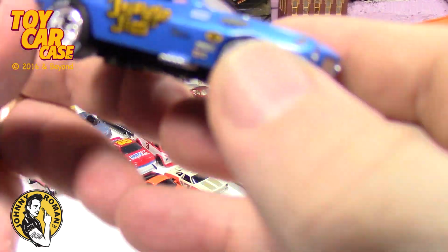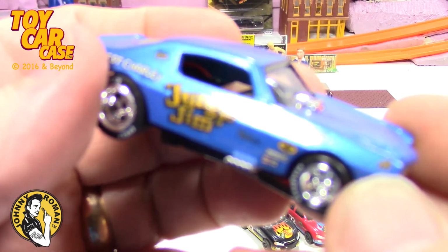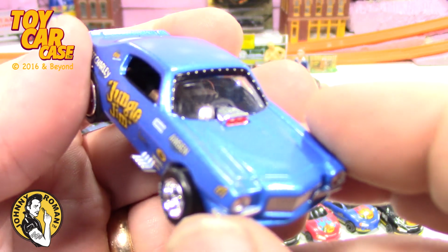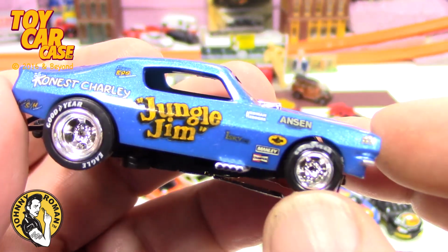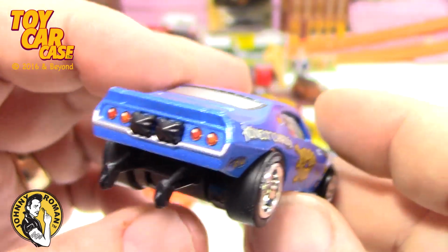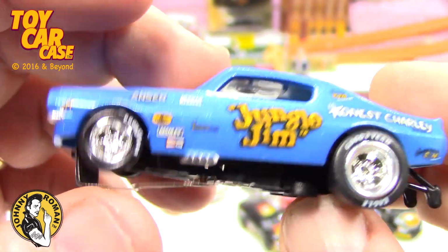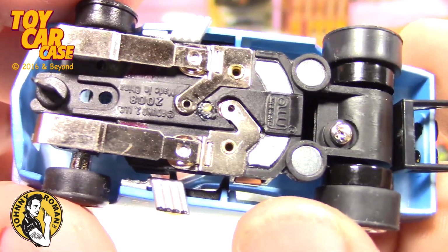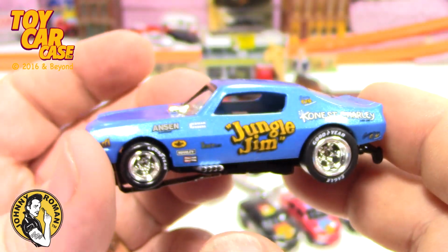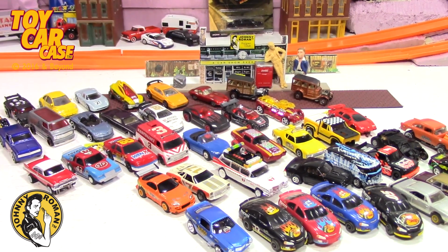Oh, look at this, a Jungle Gym. Oh, that is so cool. He was the guy back in the day. Look at the wheelie bars on that. He had some really cool cars and graphics. Some great model kits back in the day, Auto World. And then Pam is Starter, right? I know you guys remember her.